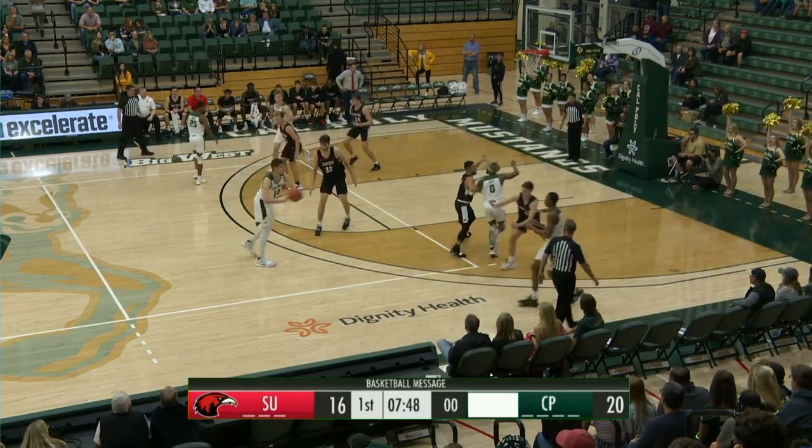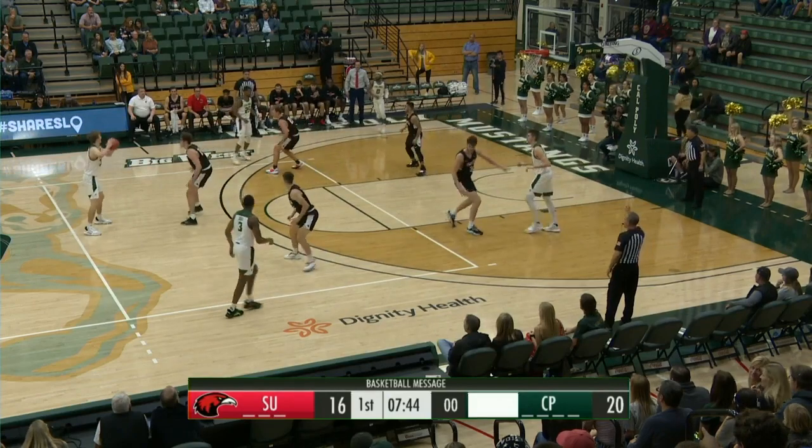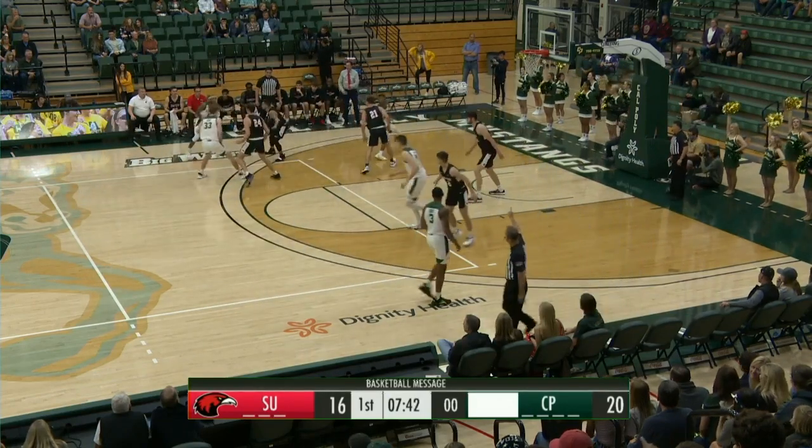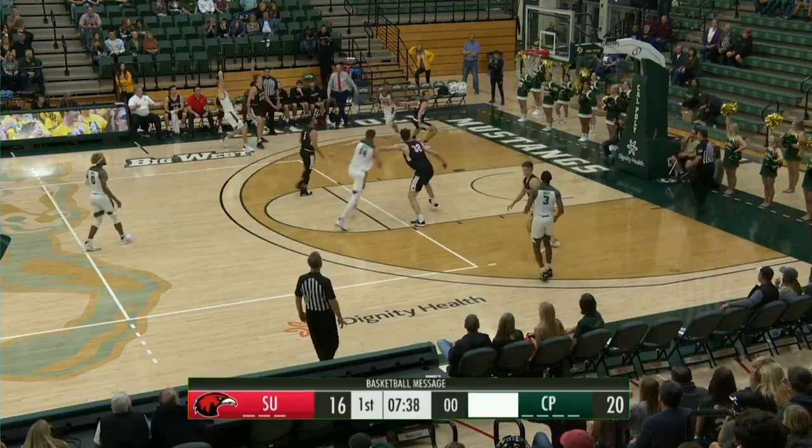Picked up by White. He sends a right-hand push pass to Yakula. Now Kobe Rogers with 15 to shoot. Up top, Colvin as the shot clock nears single figures. Keith Smith at the top of the arc finds Colvin. Left wing three, high arcing shot.